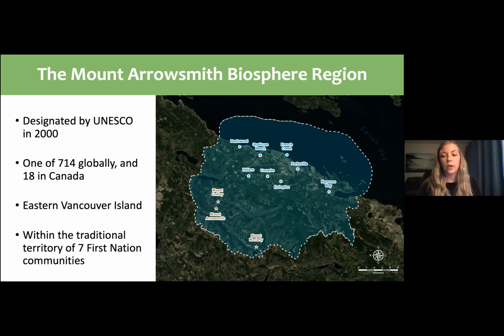The MABR is located on eastern Vancouver Island. It ranges from Nanoose Bay to Qualicum Bay, and from the top of Mount Arrowsmith down 300 meters into the Salish Sea. The MABR is within the traditional territory of 7 First Nations communities, and its boundaries are defined by 5 different watersheds.